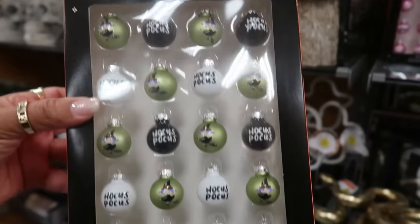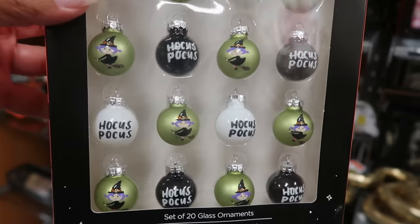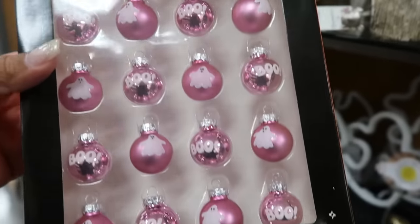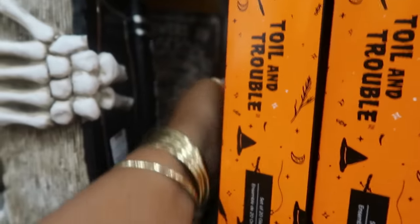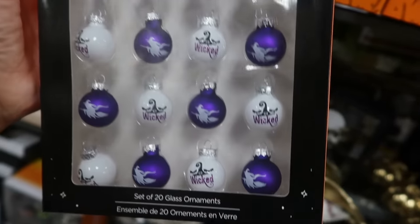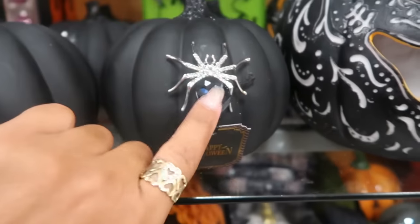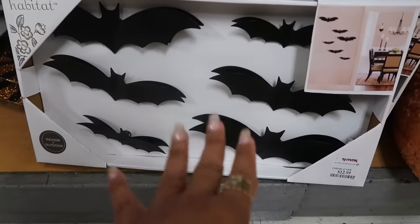The cute little ornaments for your little Halloween tree. You get 20 of them. They say hocus pocus. And the little witch is riding on a broom. $6. You have those. And then there's a pink set with the ghost. I think there's one more back there. Hold on. You got the purple ones that say wicked. And these black pumpkins come with little things on them. This one has a snake, that one has a spider. $13. You got the metal bats for $13.